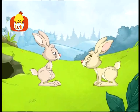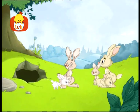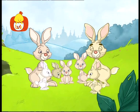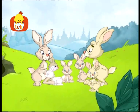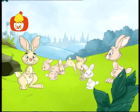Father Rabbit and Mother Rabbit live together in the burrow, and together they raise 1, 2, 3, 4, 5 tiny little bunnies. The bunnies are Father Rabbit and Mother Rabbit's babies. Rabbit family would like to eat now.